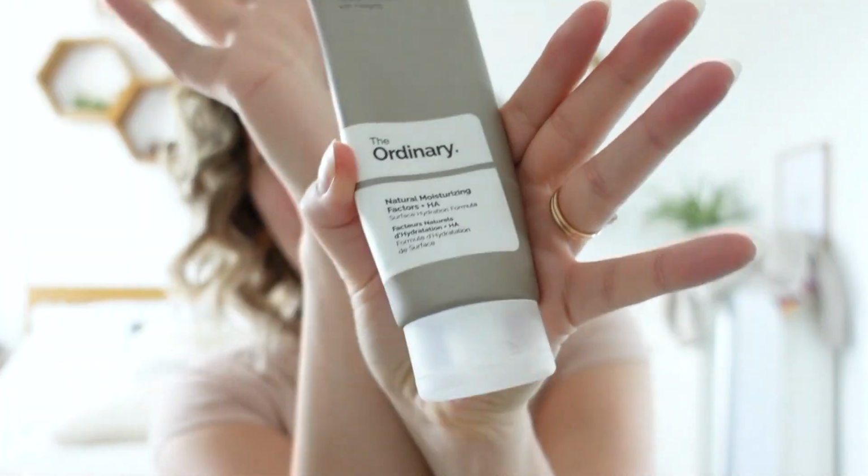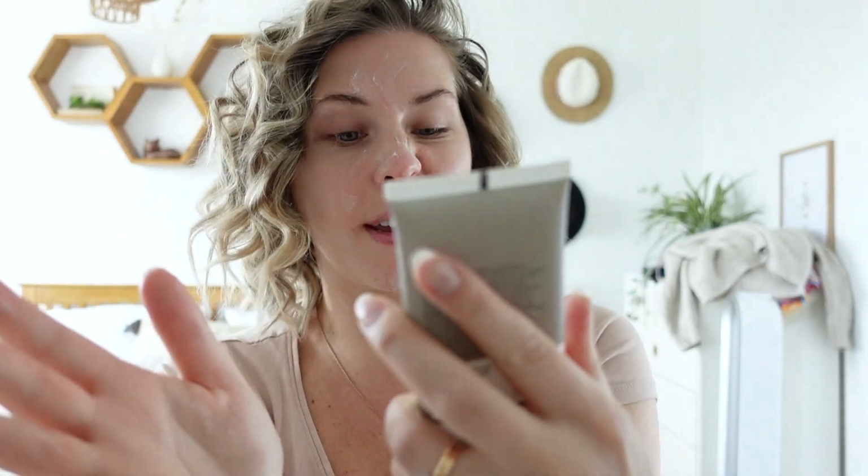But I'm gonna start with my moisturizer. Old school beauty blogger. It's the Natural Moisturising Factors HA. It's just the bog standard moisturiser from The Ordinary, but my skin really likes it. I feel like it doesn't overwhelm my face, but it's nice and moisturising.